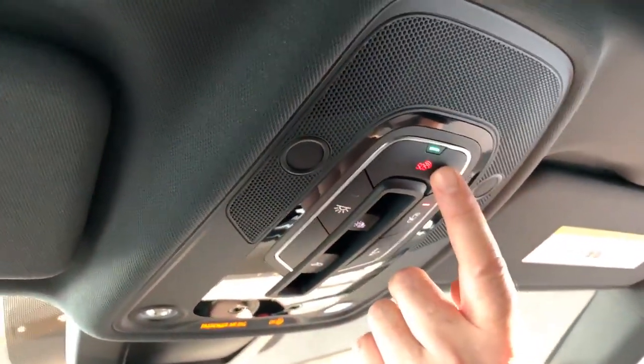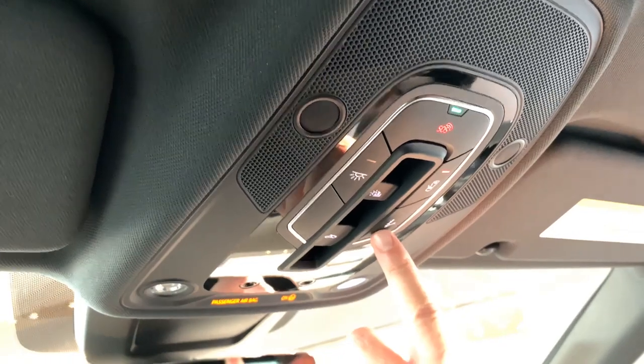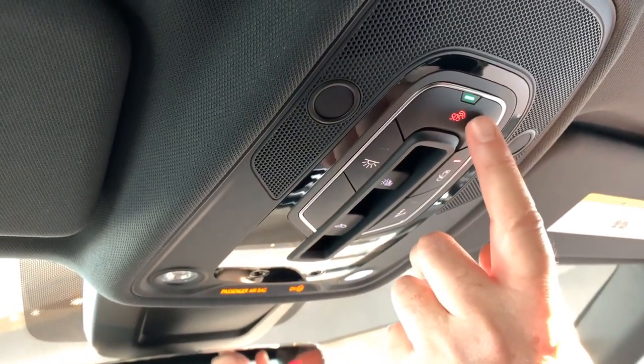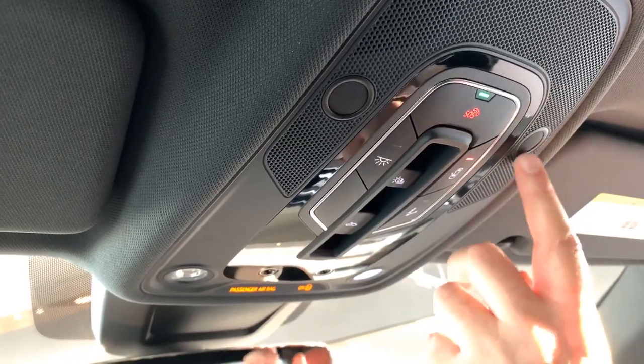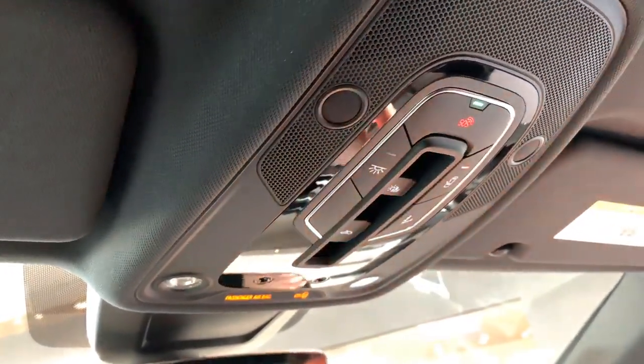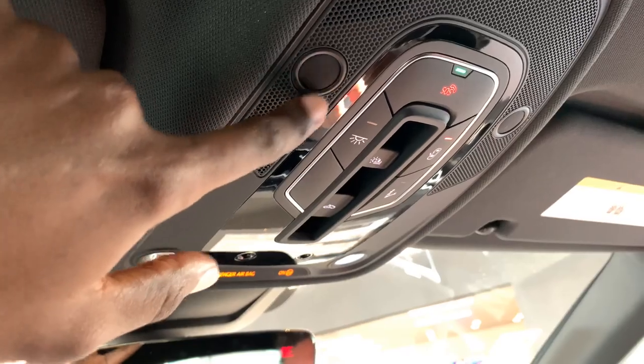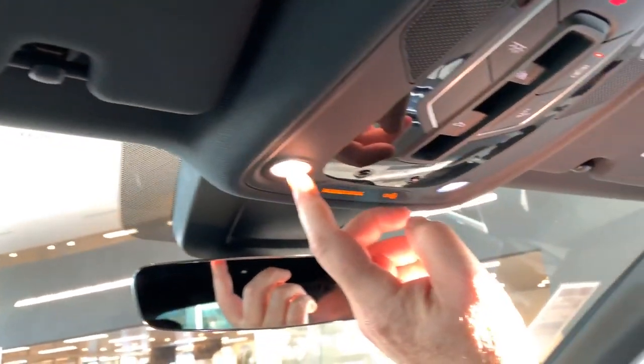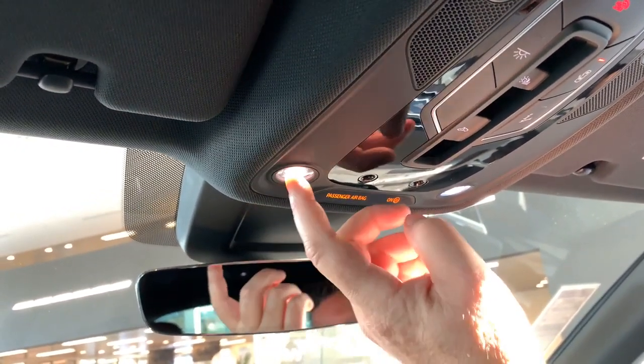You've got emergency response on this side, roadside assistance, so that's if I get a flat tire, and that's if there's crazy things happening in the world, like a 911. You've got microphones to aid the clarity of your telephone calls. That's pretty cool. The lights are LED, and they are touch sensitive and dimmable as well.